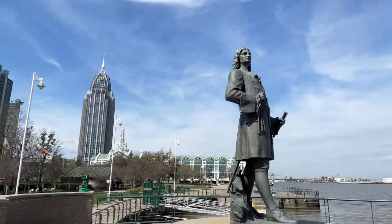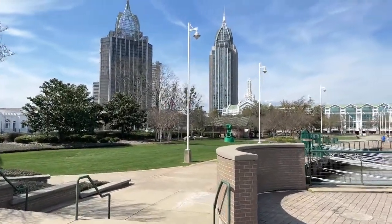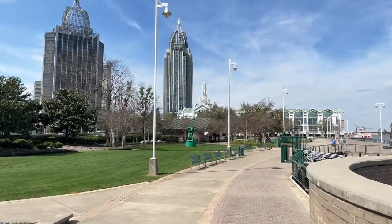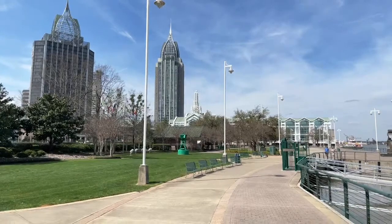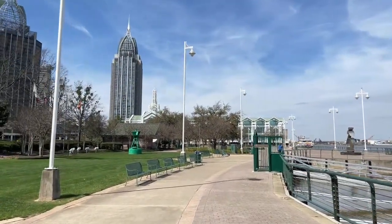So we're going to walk a little farther along Cooper Riverside Park here, and I think we have some more representations of the Six Flags over here. We won't talk about that again, but they're over here to the left, and you can see those.